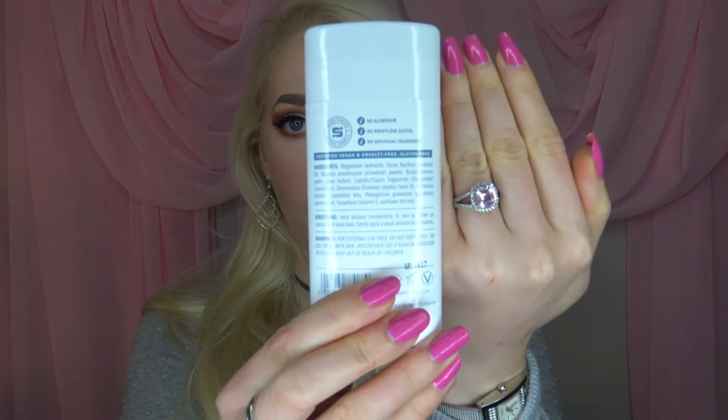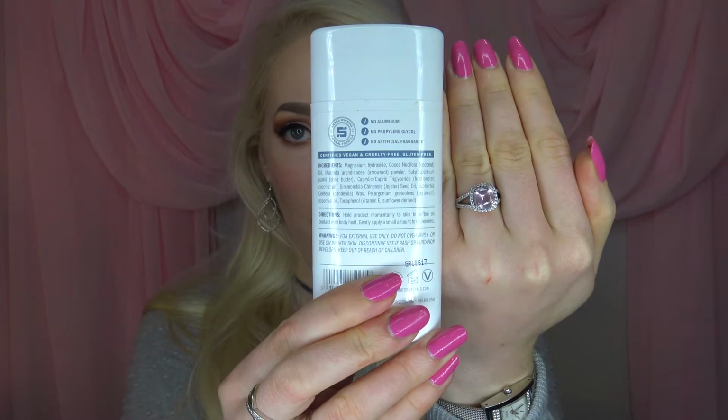Oh, okay, we've got 1 minute of battery life, but today we are trying out this, which is Schmidt's Geranium Flower Sensitive Skin Formula, and these are the ingredients. I will of course have this link down below as well.